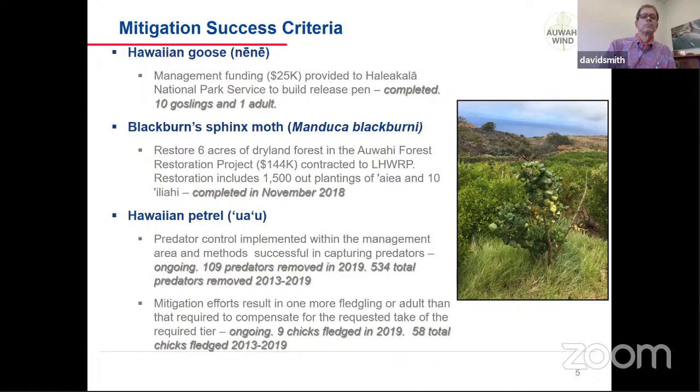Mitigation efforts result in 1 more fledgling or adult than that required to compensate for the requested take of the required tier. This is ongoing. In the 2019 annual report, there are 9 chicks that fledged. Total of 58 chicks that fledged so far from 2013 to 2019.